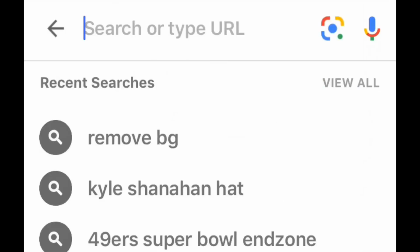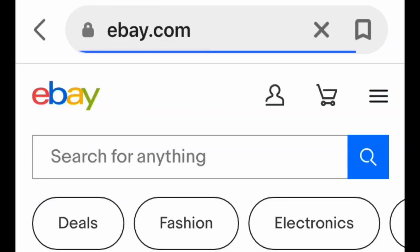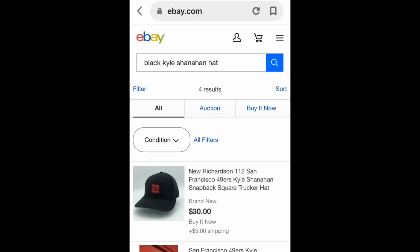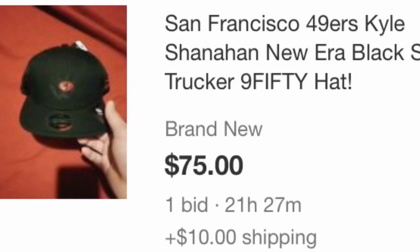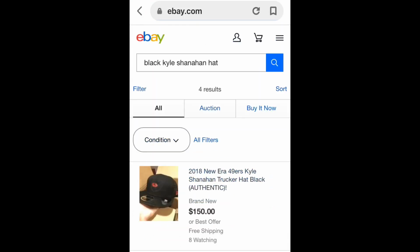Saturday, January 18th. I'd woken up remembering that the $500 package of the 3 hats had a 3rd hat. I hopped onto my computer and looked it up. It was titled the New Era San Francisco Black Snapback Trucker Hat. It was a black version of the red Kyle Shanahan hat that he usually wore. Although it was less expensive, ranging from $75 to $150, it wasn't really as recognizable. It then became my dream to get all 3 of these hats.